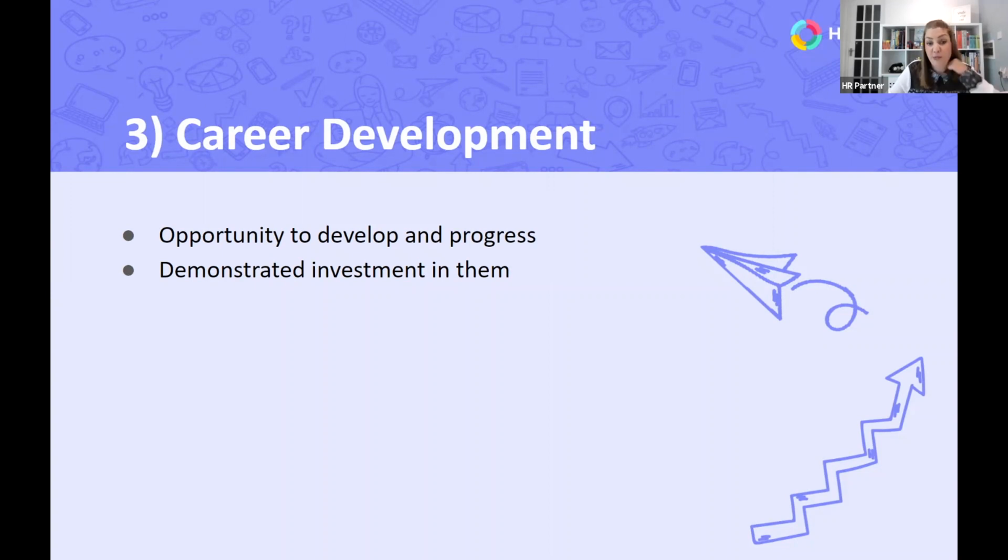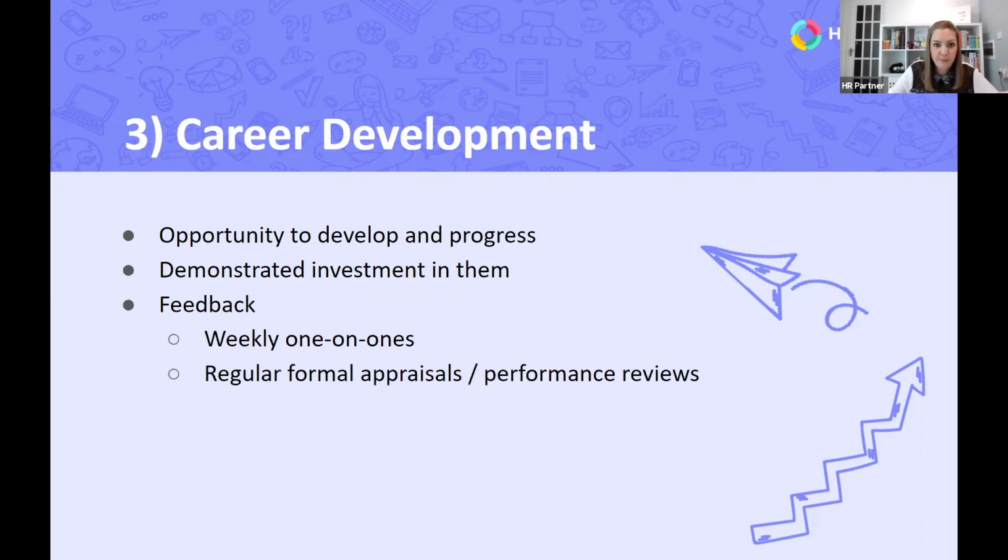In order to be able to progress, an employee needs to know where they are currently. This comes from a combination of the more informal day-to-day feedback, weekly one-to-ones, for example, as well as more formal appraisals, performance reviews, which leaders should ideally be looking to do at least every 6 months, we would say. Then an employee needs to know where they're headed.